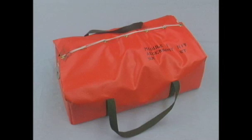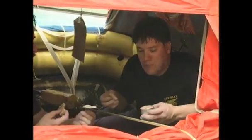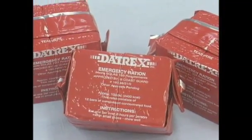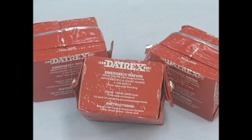Food isn't a high priority while surviving. The only time you should eat is when there is an ample amount of drinking water. As mentioned, there isn't an abundance of water in the Mod 1 kit, so if additional water is procured, at least 2 quarts per day per person, you can safely eat the survival rations in the kit. The Daytrex bars located in the Mod 1 have the ideal macronutrient profile: high carbohydrate, moderate fat, and low protein for surviving in extreme environments. Read the eating instructions on the package before consuming.